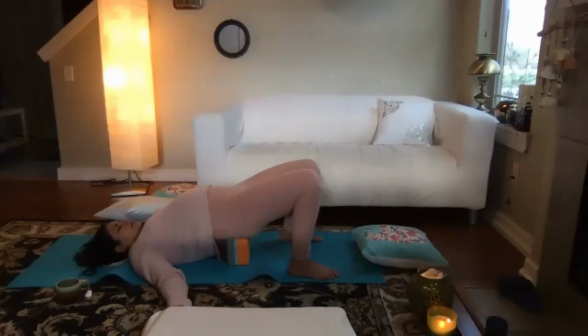Last few breaths. Maybe you feel a rush of blood to the head. This works as a natural inversion. You feel it as a sense of warmth in your head, extra blood flow. Really great for the heart.